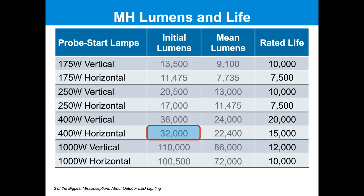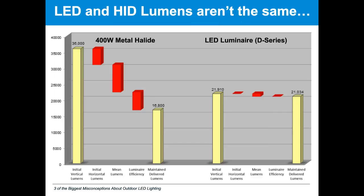And then there's initial lumens, but then there's really the lumen level that the lamp will settle in at over time, let's say after 6,000 hours. So maybe you started at 36, which went to 32, and now you're at 22,000 lumens, right? You hadn't even done anything yet, right? So now you're at 22,000 lumens. Look at it in a waterfall view here, right? 400 watt metal halide, 36,000 going down to 32. You lose a lot after 6,000 hours here with your mean lumens, right?